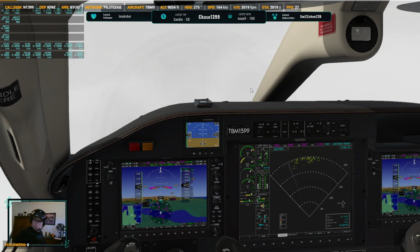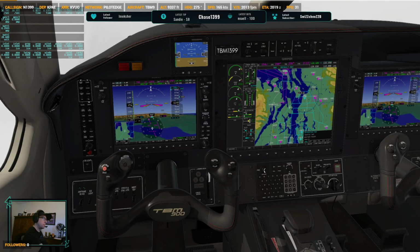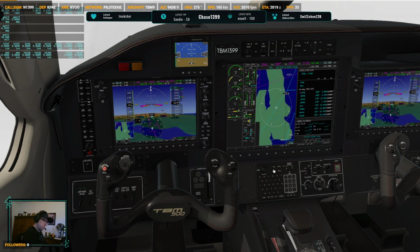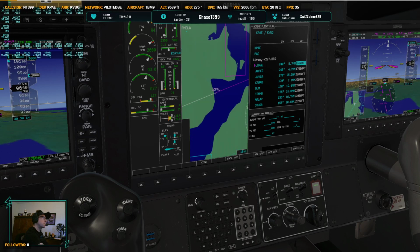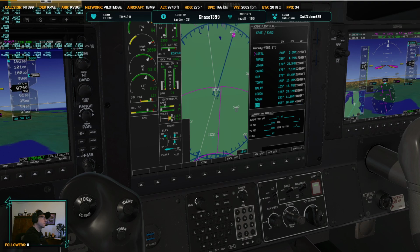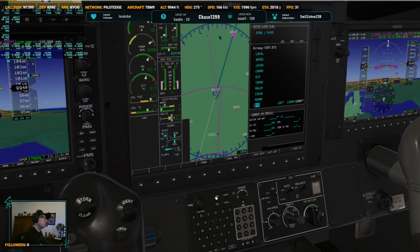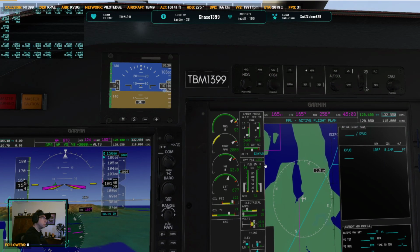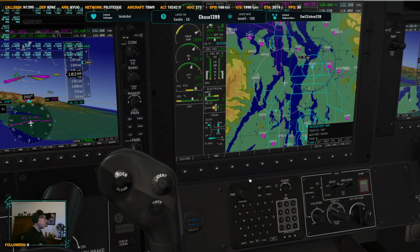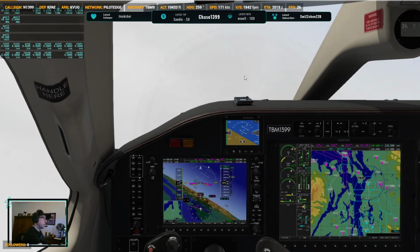TBM1399, clear direct battleground. Clear direct battleground, TBM 1399. PS49 negative. King 3 for Quebec, descend and maintain 3,000. Descend maintain 3,000, King Air 34 Quebec. Left turn toward battleground.